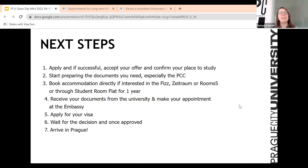Like Alice mentioned, it can take different amounts of time and this can be harder to obtain than you might think. And things need to be translated and possibly verified. So even if you know you're going to be applying for a visa, but you haven't fully decided on your study plans yet or your university, we'd still actually really recommend you to get that PCC.